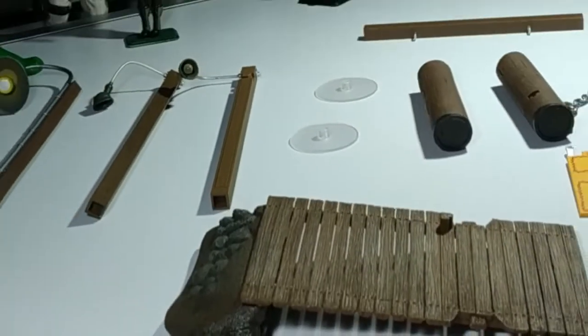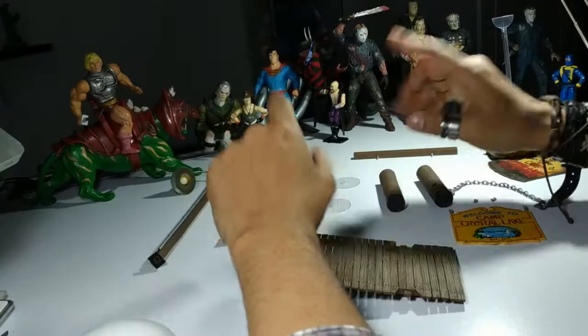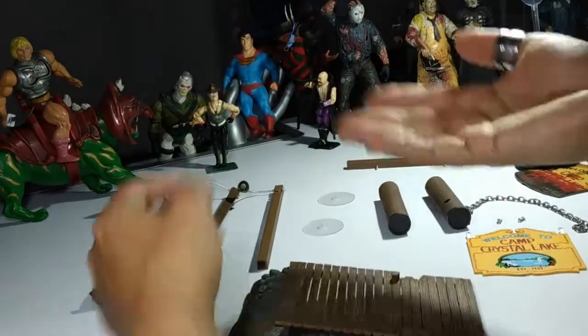Alright, the components. I had already put this together, because with all the respect, I'm not like those collectors that leave things on the box until they acquire a mint value over time.